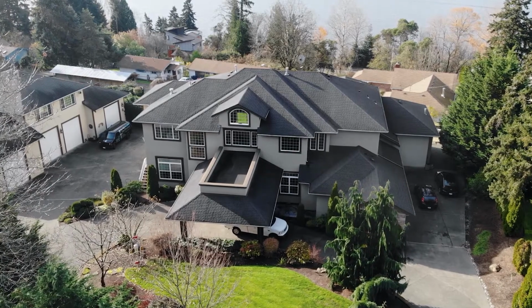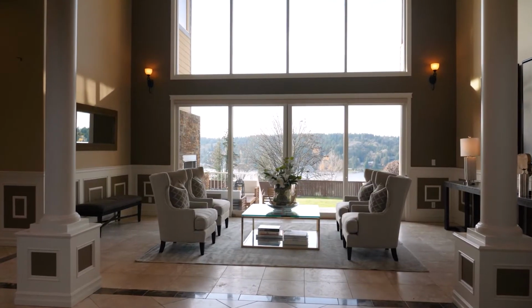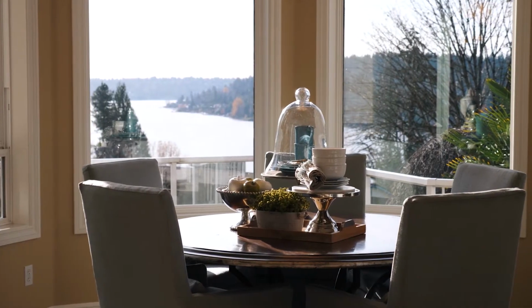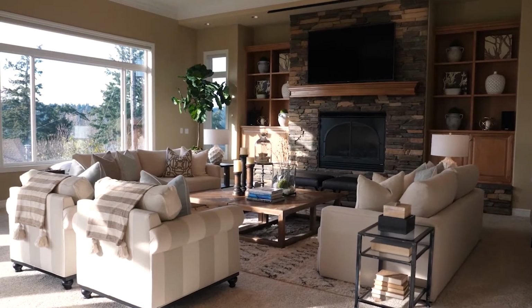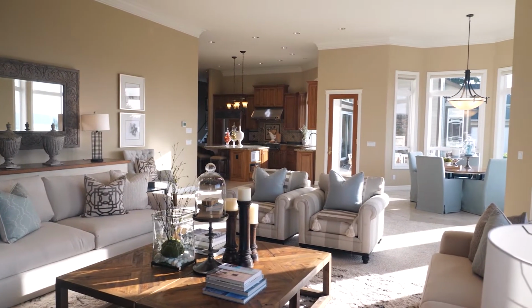So I am here today at a beautiful listing that I am very lucky to have. It is pending now, and I'm so thankful that the staging is still here because you can see right off the bat, the staging is amazing. The power of staging is huge.